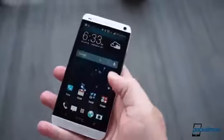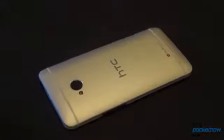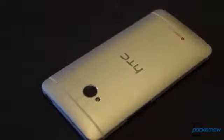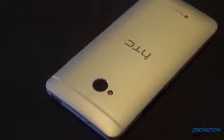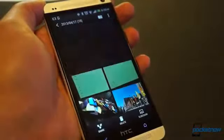In terms of optics, these devices take a different approach to delivering quality photos. The HTC One's 4-megapixel camera is low on resolution, but its ultra-pixel design with optical image stabilization allows it to capture 300% more light for nighttime shots. HTC has also rethought what a gallery should look like and implemented new sharing features with the One, which we covered in an earlier video.